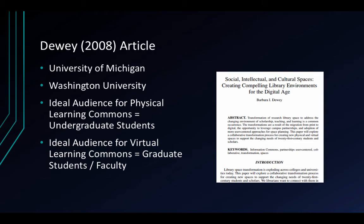Unlike Brown, Long, and Lortshire, who have reported their findings based on observing and evaluating their own libraries, Dewey focuses on research on virtual learning commons from other institutions. In his approach, Dewey found that the ideal audience for the physical learning commons was undergraduate students. Yet, to go along with Brown and Long's list of trends, Dewey discovered that there was a growing trend in virtual learning commons for graduate students and faculty.